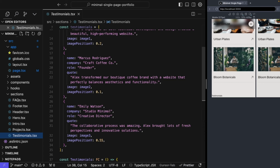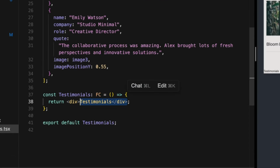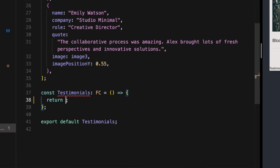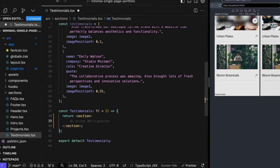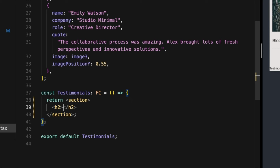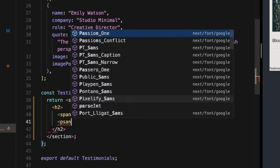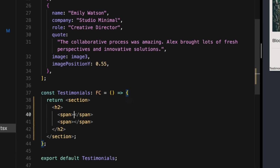But all of these other data points should be pretty straightforward and allow us to create this testimonial section very easily. In order to get started creating this section, I'm going to replace my div with a semantic section tag. Inside of that section, of course, we're going to have a container. Now, I'm not going to actually place that container yet because our title touches both sides of the screen. So instead, I'm going to go ahead and add our H2 as our title. And then inside of that H2, I'm going to have two span tags. And those span tags are going to hold my two separate titles.